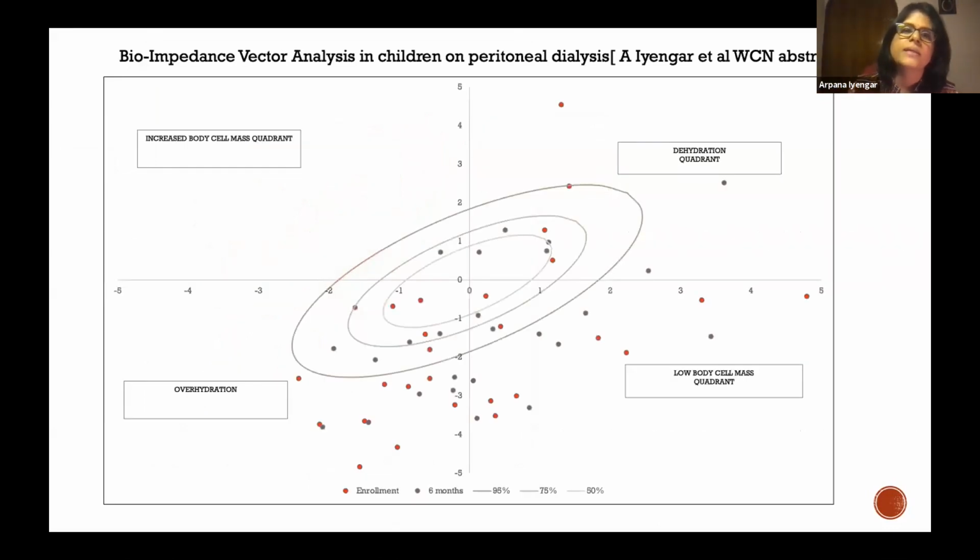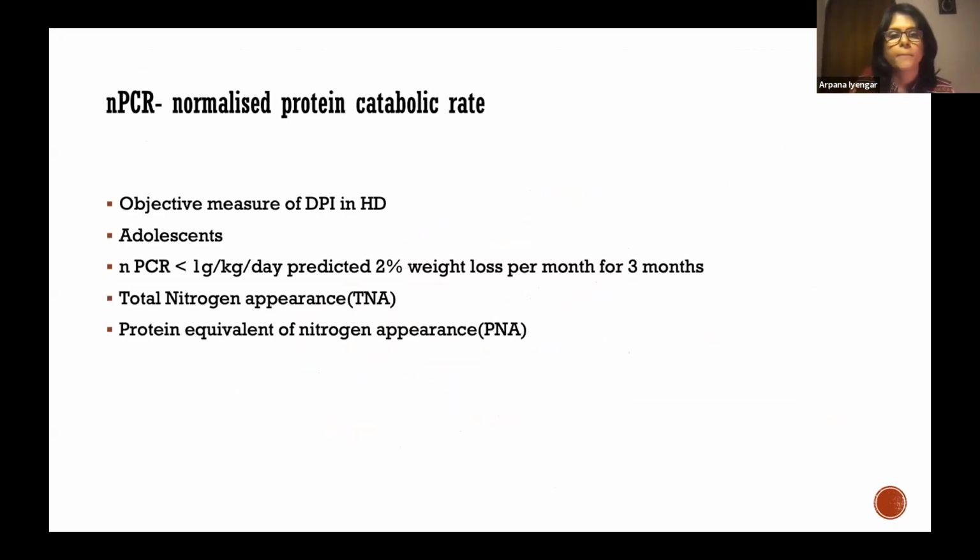Similarly, bioimpedance vector analysis has been implemented in children on peritoneal dialysis. And here you see the 4 quadrants, wherein you have low body mass on the right hand lower quadrant, overhydration on one side, and you see many dots sitting in the overhydration compartment, and few dots also in the low body mass quadrant. We are trying to study whether the overhydration is going hand in hand with the ABPM measures that we are doing in these children, and whether the low body cell mass is also going hand in hand with the anthropometric measures. So these studies are ongoing. The NPCR is limited only to adolescents who are on hemodialysis.